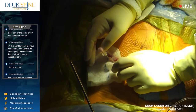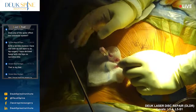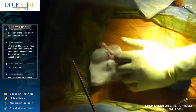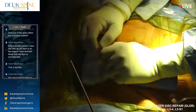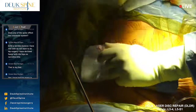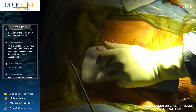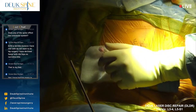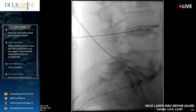She's asking if any part of the spine affects the colorectal system. I mean, yes, if you're paralyzed from your spinal cord being injured, then it can. So yes, you can, but it's not usual. I may need a second coker.